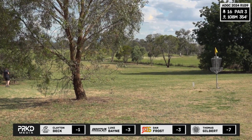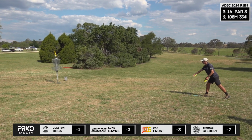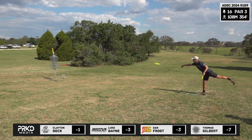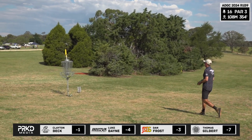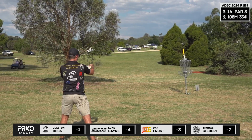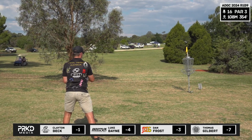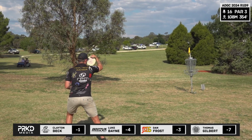Oh, and another cage hit for Daniel Frost. That's about the 4th one in this round. Man, he pirouettes in devastation. He does. And a good putt as Bayney fires a birdie in to let Thomas know that wherever you're going, mate, I'm going to come with you. Yeah, well-earned birdie there for Luke. But you look at that Dan Frost 4-cage hit and you look at his score and you think, geez, it could have been different.